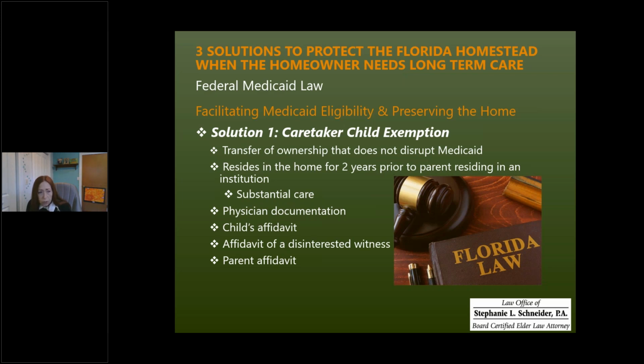It can also include activities such as overseeing and coordinating the parent's care, speaking with the doctors, bringing the parent to the doctor appointments, even coordinating some visiting nurses or occasional care from a home health agency. All of those are possible examples of substantial care.